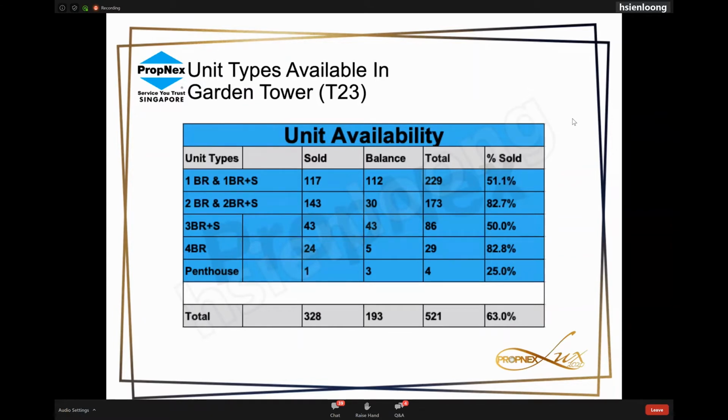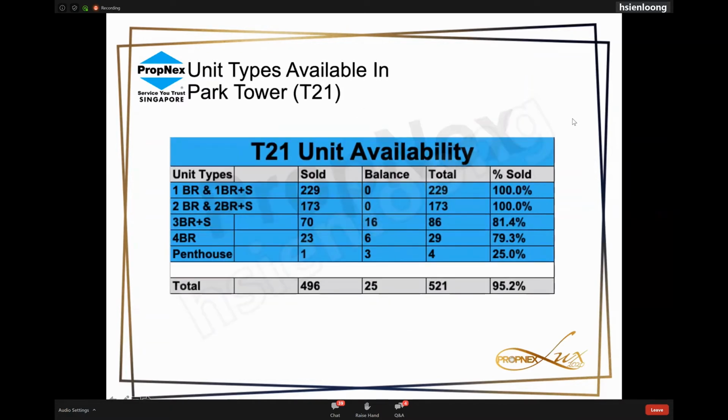Okay. And this is the availability in Tower 21. We have sold all our one bedroom and two bedrooms, only left 16 units of three bedrooms, six units of four bedrooms, and of course the three penthouses. So yes, I'll show you later the prices and the differential between the old tower and the new tower, and you can see how value buy they are.